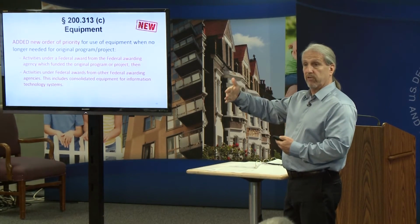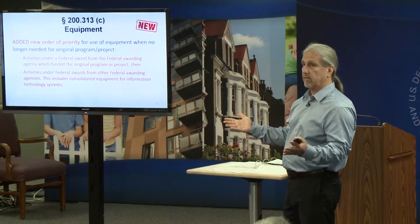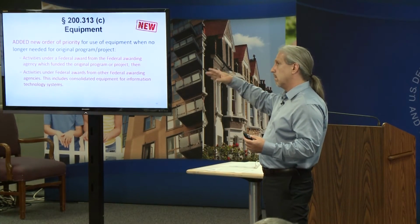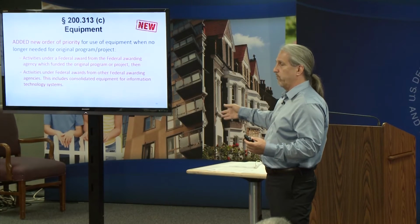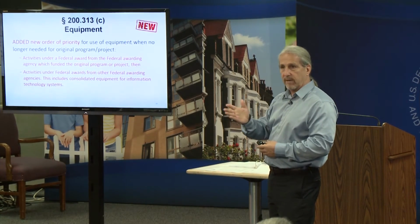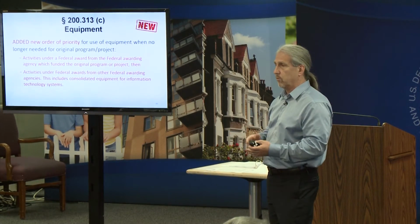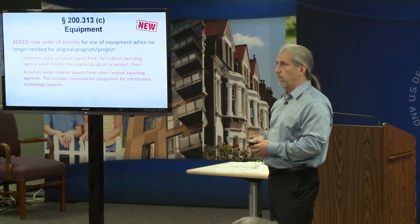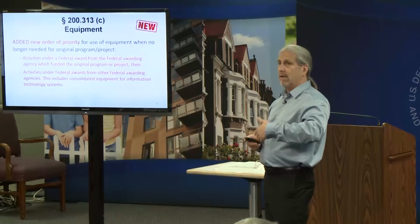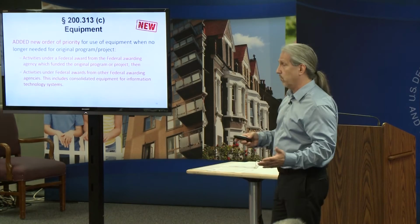So that's where it could be disposed of to a program funded under the BIA, another federal agency, for the tribe. Another new language includes consolidated equipment for information technology systems. Again, the thread through the uniform guidance is talking a lot about information systems and technology. When we get into cost principles, we'll see some new things, like the definition of supplies, which now includes computer equipment under $5,000. That's a big change for us too.